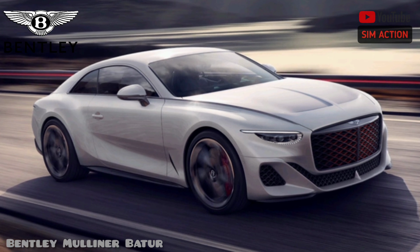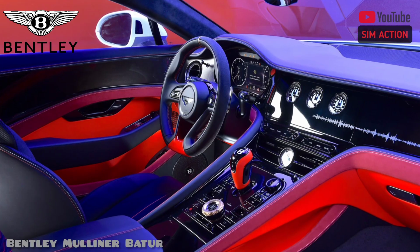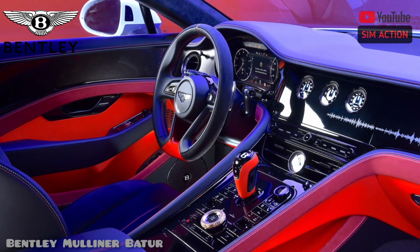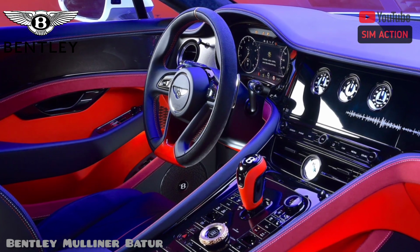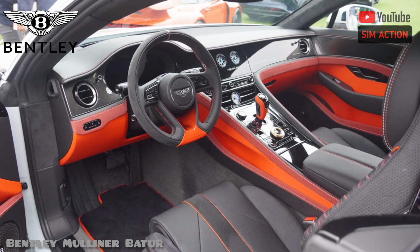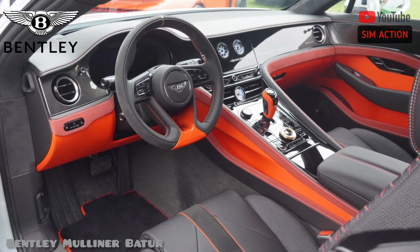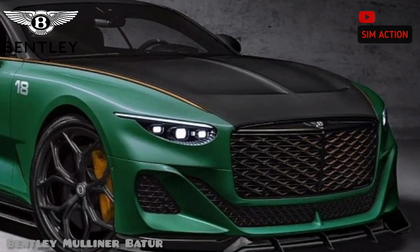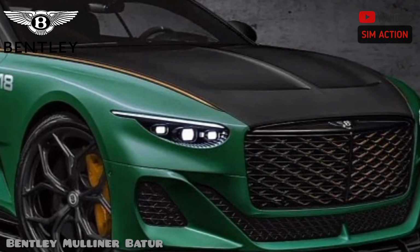While much of the Batur is forward-looking, the 6.0-liter W12 is most certainly part of Bentley's past. Even the official release acknowledges it is entering its twilight years, but also describes this version as its ultimate development. A new intake system, updated turbochargers, and recalibration have boosted output to 729 horsepower, a 79 horsepower increase over the output of the W12 powered Continental GT Speed.